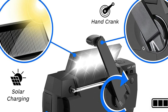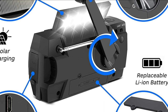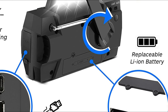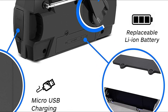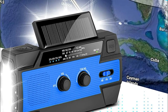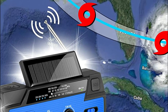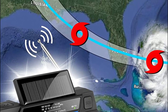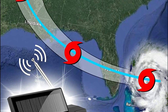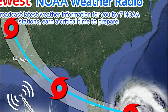If the power goes out, you can make use of this weather radio for charging your mobile phone and keep in touch with the world outside. For keeping the NOAA solar radio operational in an extended situation, you can charge it using micro USB for everyday use. Solar panel, hand crank, and rechargeable lithium-ion batteries can be utilized in the event of an emergency. Keep it with you in your emergency bag and you'll never regret using it.